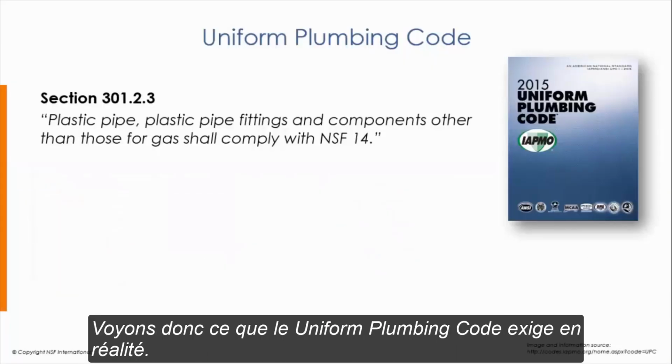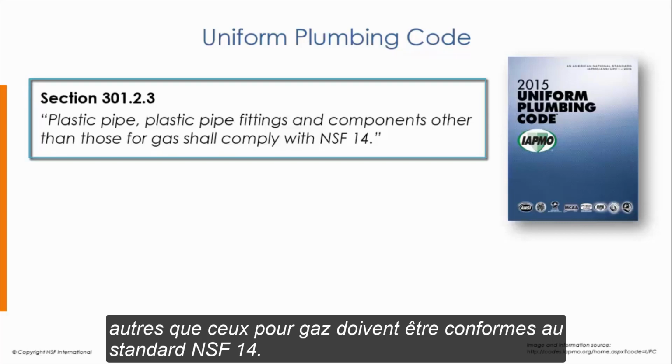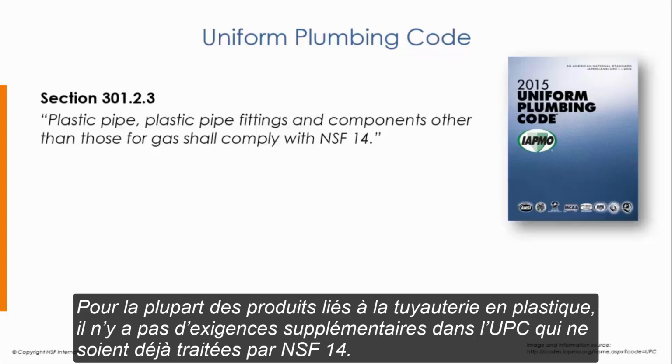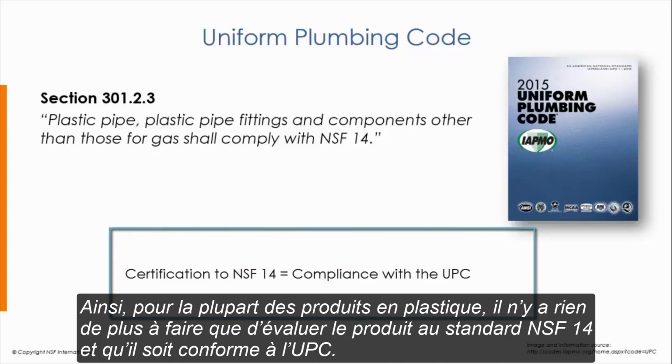So let's dive into what the Uniform Plumbing Code actually requires. Section 301.2.3, plastic pipe fittings, and components other than those for gas shall comply with NSF 14. For most plastic piping related products, there are no additional requirements in the Uniform Plumbing Code that are not already in Standard 14. So for most plastic products, there's nothing more to do than evaluate the product to Standard 14, and it will be compliant with the Uniform Plumbing Code.